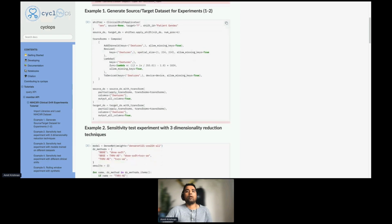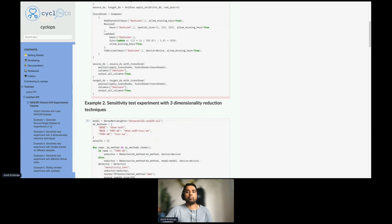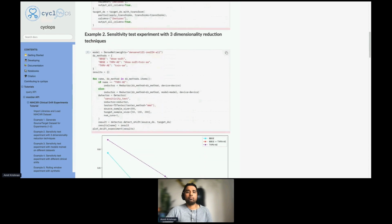In this case, we do some simple pre-processing because it's imaging data. And we use a DenseNet model to reduce the dimensionality of the input data into features. Here again, depending on the input modality, you can use different dimensionality reduction techniques. In the case of tabular data, you can use methods such as PCA or autoencoders to reduce the dimensionality. And in this case, we're using a convolutional neural network such as the DenseNet.